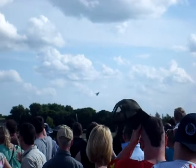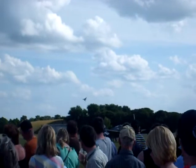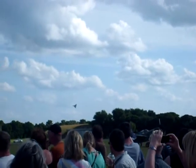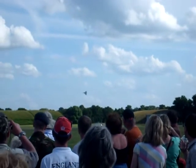You can see where Concorde got its good looks from, can't you? This was the forerunner of Concorde. This was not a supersonic jet, but high subsonic. But look at that shape, isn't that something quite extraordinary?